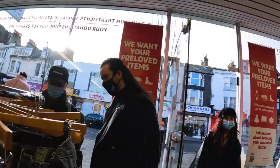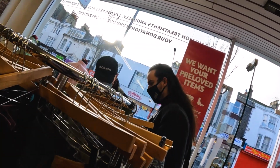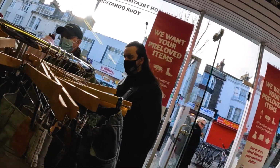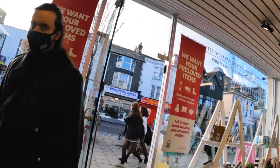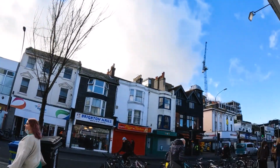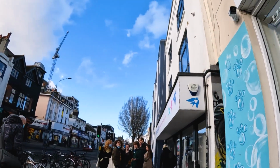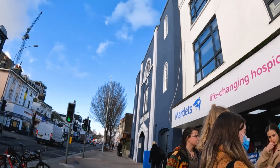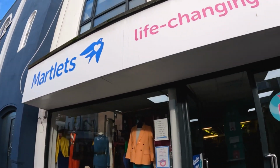But they also had a massive rail of just Levi jeans. There were a variety of conditions, sizes, and ages to these Levi jeans, but they weren't going to be worth picking up because the majority of them were absolutely massive sizes, and a lot of them looked heavily worn. But I then headed probably about 2 shops down to this Martlet's charity shop.